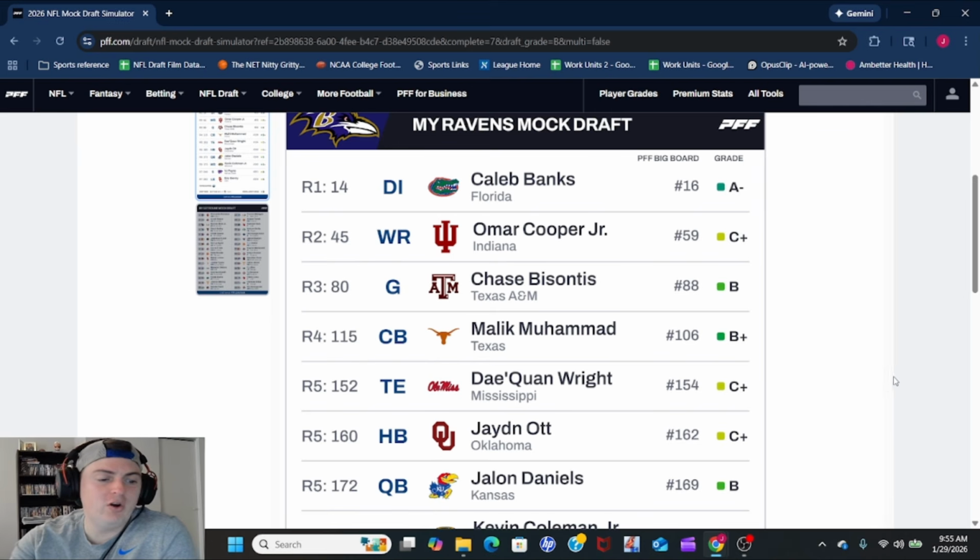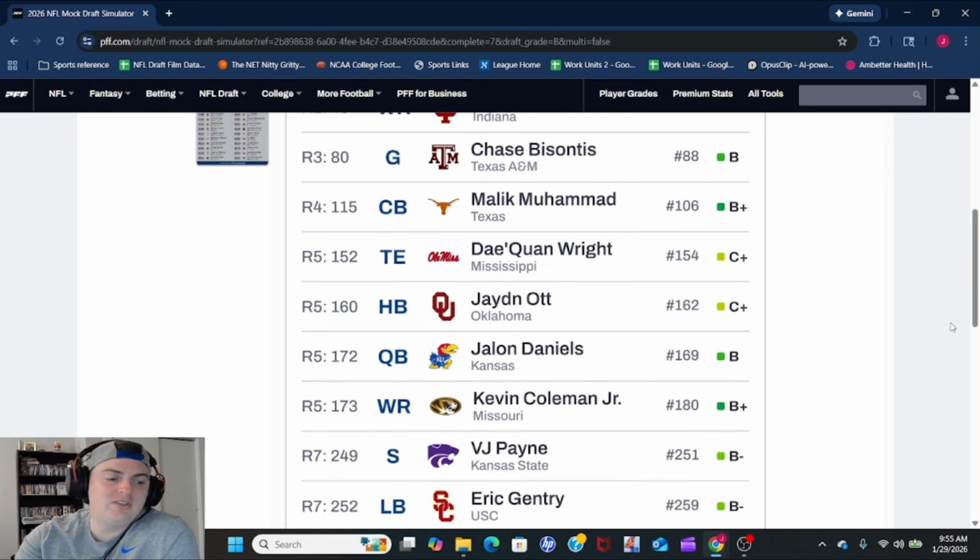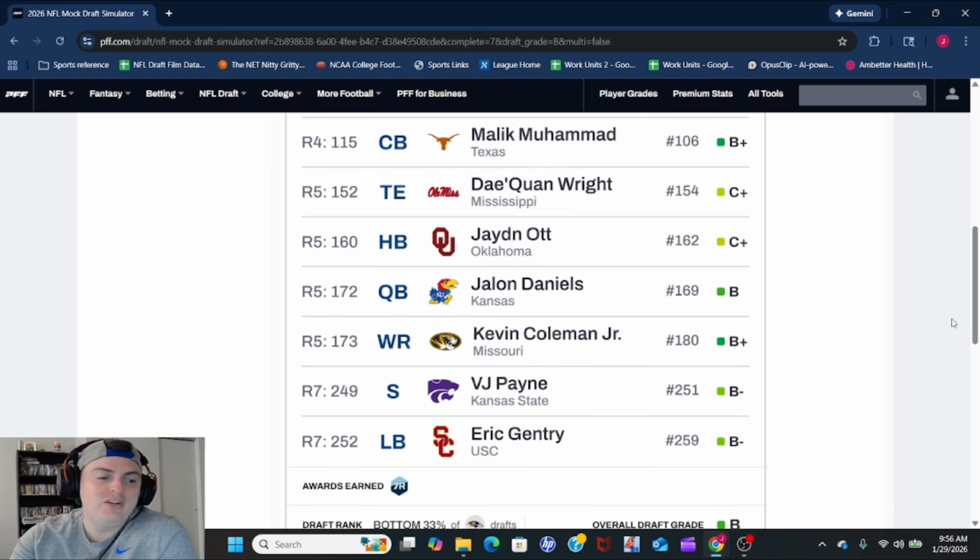Chase Basantis, the guard out of Texas A&M. The Ravens really need to improve the interior offensive line this offseason, so we're going to get Basantis there. Malik Muhammad, the corner out of Texas. Daquan Wright, the tight end out of Ole Miss. Jaden Ott, the running back out of Oklahoma. Jalen Daniels, the quarterback out of Kansas. Wide receiver Kevin Coleman out of Missouri. Safety VJ Payne out of Kansas State. And linebacker Eric Gentry out of USC.